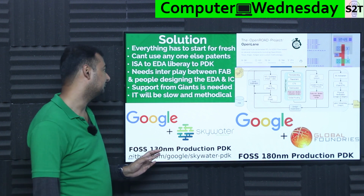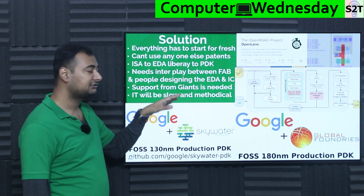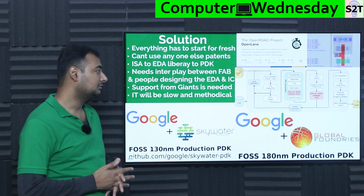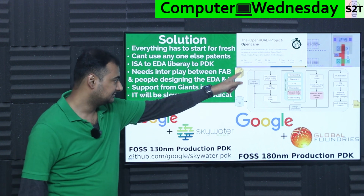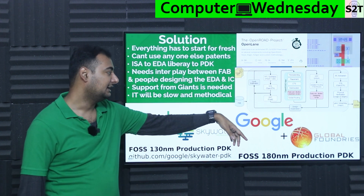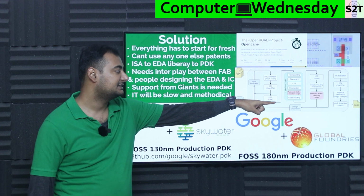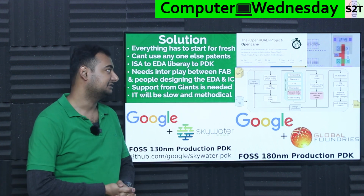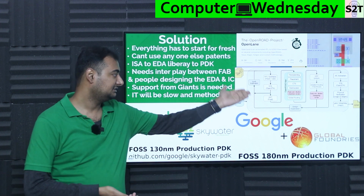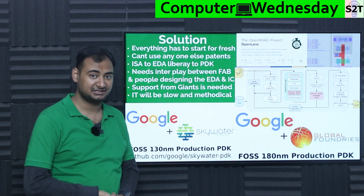You have to start with background. Then you have to have a lot of interplay between the people who are working in the fabrication lab and the people who are designing the EDAs, meaning this is the flow chart of this sort of system, and you need to create what we call GDSII files that actually go to the fabricator, and then they fabricate the thing. It is complex, and you can see how many steps it has, but it has to be done that way.